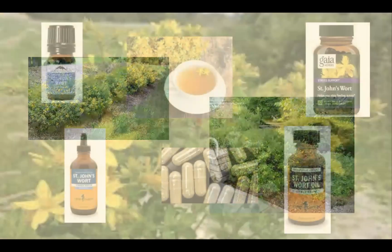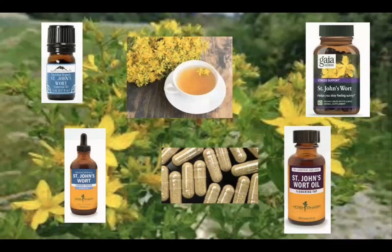Now, there are many ways to take St. John's wort, both internally and externally. And obviously, you can do that homeopathically, or you can do it with the bulk herb. And there's an essential oil, which you can put in a carrier oil or a few drops into a bath. You can take a tincture, or you can get it powdered in capsule form. There are gel caps that have standardized extracts in them. And you can also drink a tea from the fresh or dried flowers. Externally, you can use a salve or an infused oil.